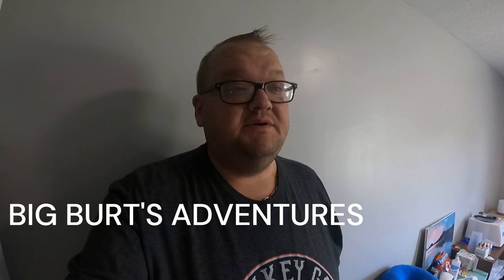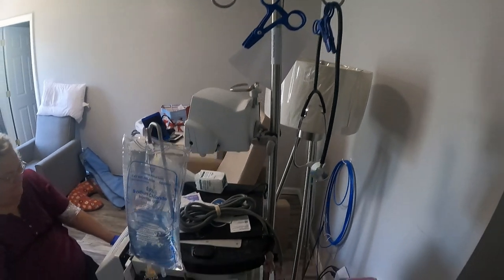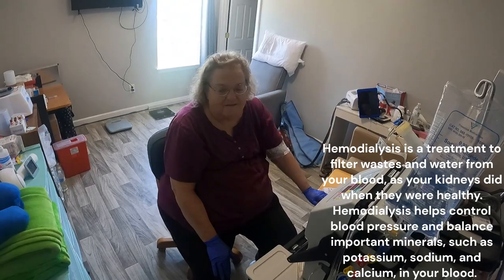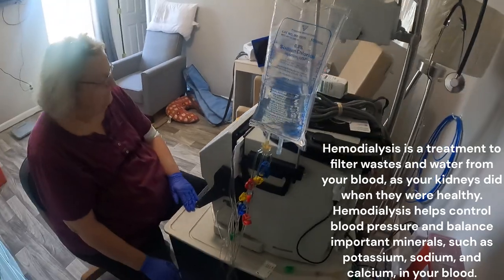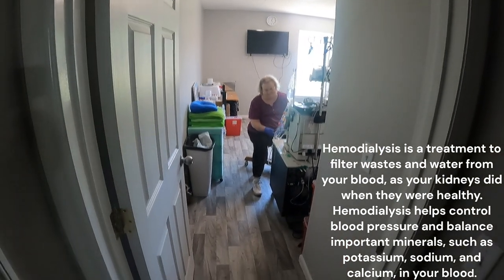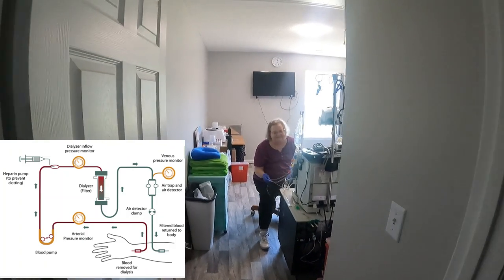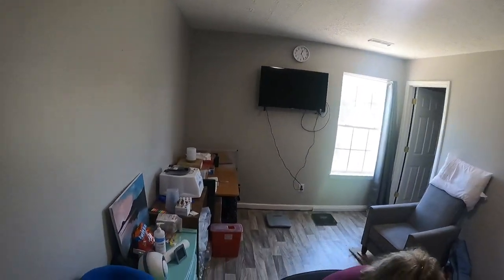This was a big one. Big venture. So, we're going to learn processes today. This is at home. Hemodialysis. Usually you do this in a clinic, kind of what you did back in the day. But my dad and mom made a room in their house that looks like a clinic. So, those are the floors. This is the Burt clinic here.